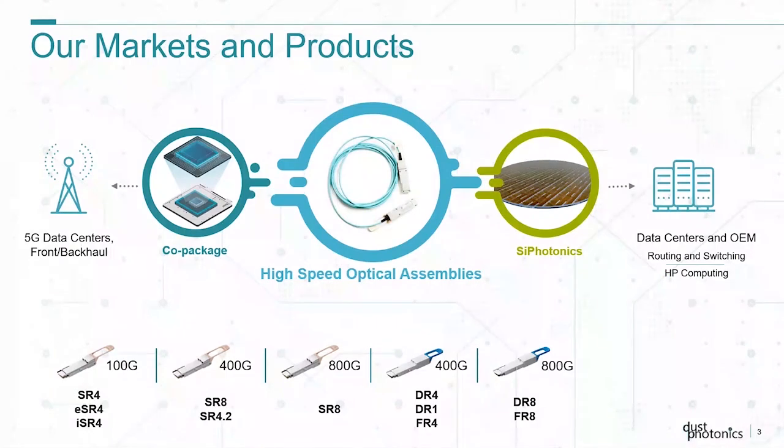Our market and products are diverse. We are active in both multi-mode and single-mode transceivers and integrated optics. We have a portfolio of multi-mode engines and transceivers from 100 through 400 and 800G. We recently added single-mode transceivers, based on EML, and we're also working on silicon photonics. In conjunction with that, we are very active in co-packaging, which with silicon photonics will take us to the next generation.